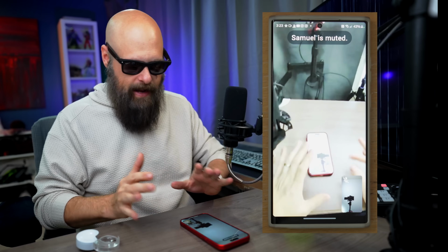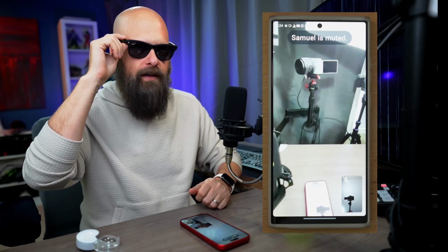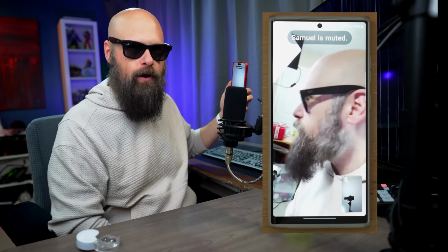So now my other phone can see what I see through my glasses. So I can have a hands-free video call now using the Meta Ray-Ban smart glasses. I think you can imagine how helpful this will be. And if I want to switch back, double tap that button on the right temple again. And now we are back to the front-facing camera on my phone.